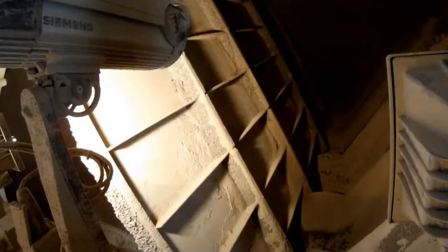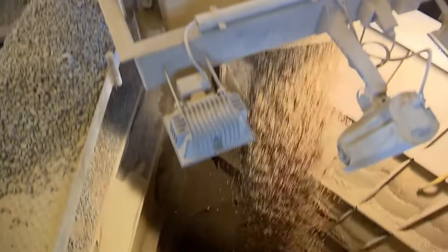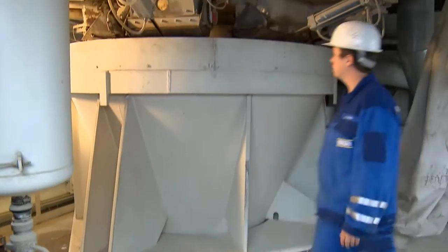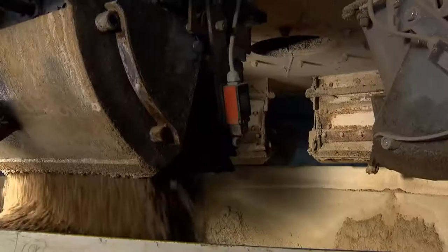A bucket conveyor lifts the recycled rubble into the concrete factory's storage area. There, other chambers contain different aggregate materials used for the concrete, including natural and crushed sand and a fraction of shell limestone chippings. The mixing device combines these primary raw materials with the recycled secondary materials. Then comes cement, water, and the construction chemicals required by the recyclate.